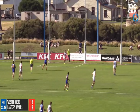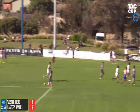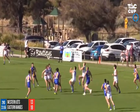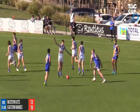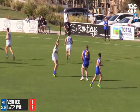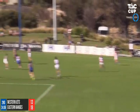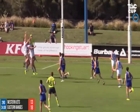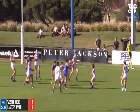Fry to play on at full back, and he does that. Kicks to himself. Runs towards half back. The kick goes. Oh, big mark over the back. Walters, the big ruckman, doing what a ruckman should do. We'd like to see more of that. Walters gives it off. They kick it long, down towards full forward. Big spoil over the back, but it's still there for the Jets.